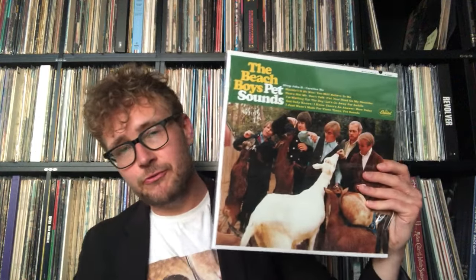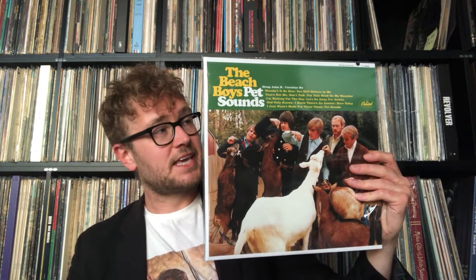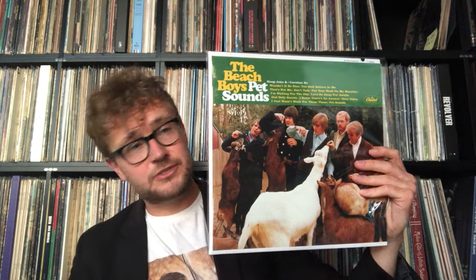On number two, this is one of the moments where Analogue Productions just beat the original. The Beach Boys' Pet Sounds on 45 RPM by Kevin Gray for Analogue Productions.